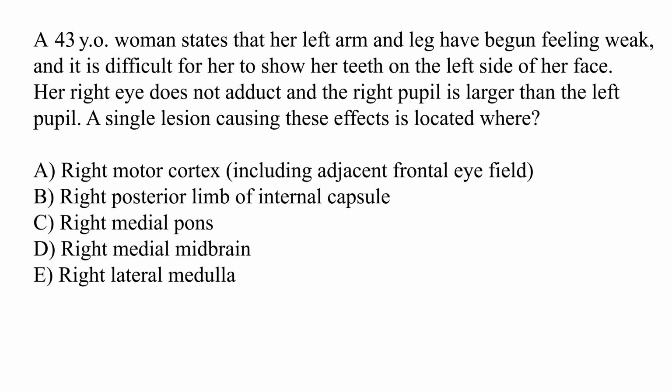A 43-year-old woman states that her left arm and leg have begun feeling weak, and it's difficult for her to show her teeth on the left side of her face. Her right eye does not adduct, and the right pupil is larger than the left pupil, so a single lesion causing these effects is located where?